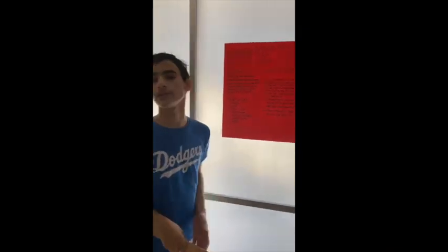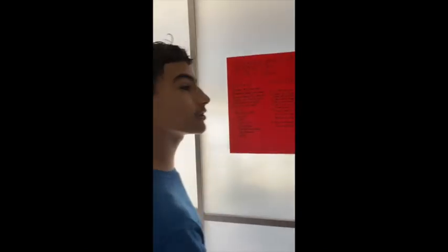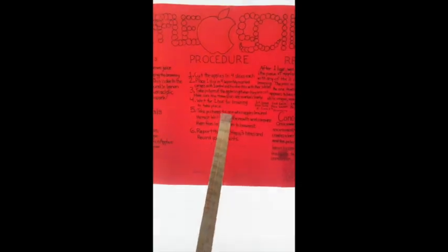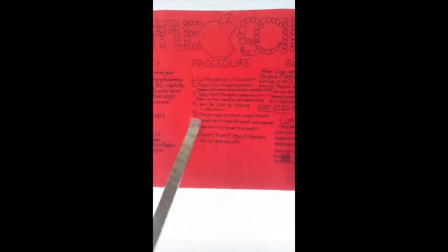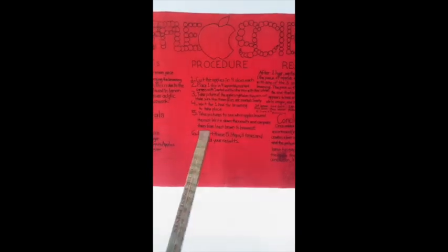Because technically, the browning is just the sugar from the apple turning brown. It's still safe to eat, but kids don't like it, especially when the apple turns mushy. Step 5. Take pictures and see which apple browns the most. Important. Write down the results to compare them from least brown to brownest.